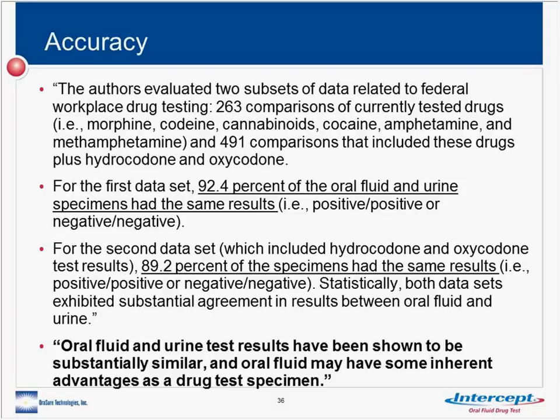And that last bullet I put in bold to emphasize this. Oral fluid and urine test results have been shown to be substantially similar, and oral may have some inherent advantages as a drug test specimen, from the study that they were quoting.